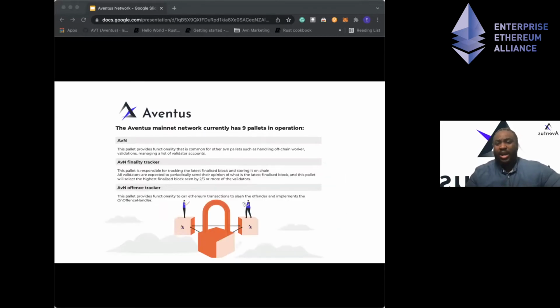We have the AVN palette. This palette provides functionality that is common in other AVN palettes, but mostly for handling how the off-chain worker validates, helping the off-chain worker with the code to validate and provide signatures from the validators outside of the network. You also have a finality tracker that is responsible for more consensus-related activities and providing finality on the network. And you have the AVN offense tracker. Like I said, it handles the slashing for the validators there.